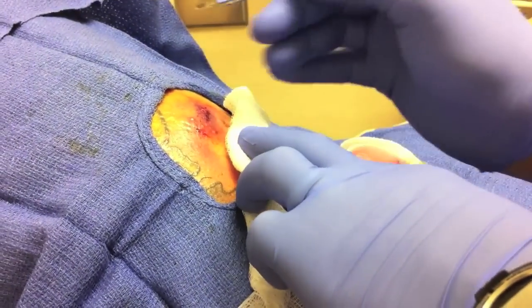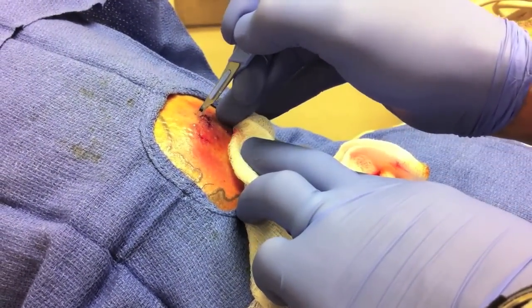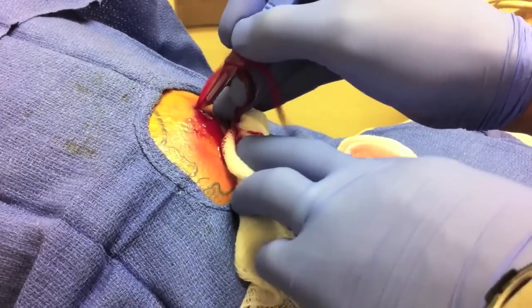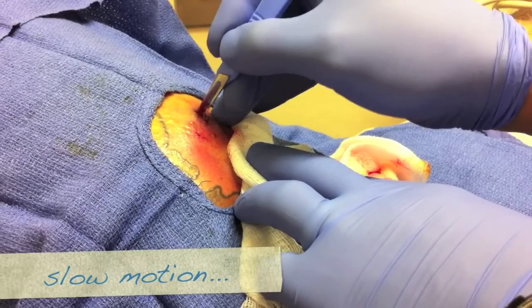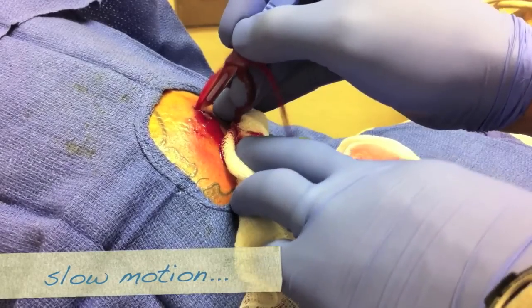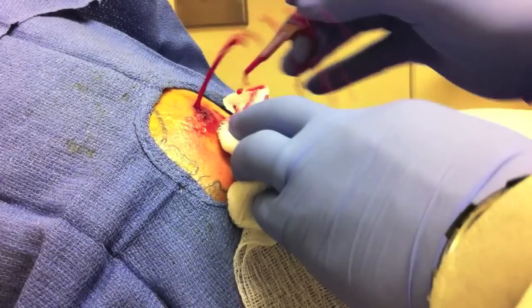And I come with a number 10 blade. I do the incision and here comes the geyser. I put it again in slow motion in case you missed it. There it is. And then one last time, you're going to see it on regular speed.